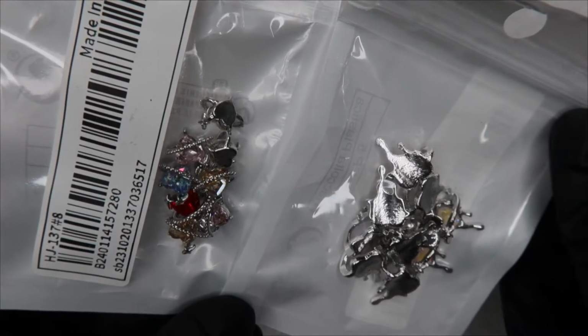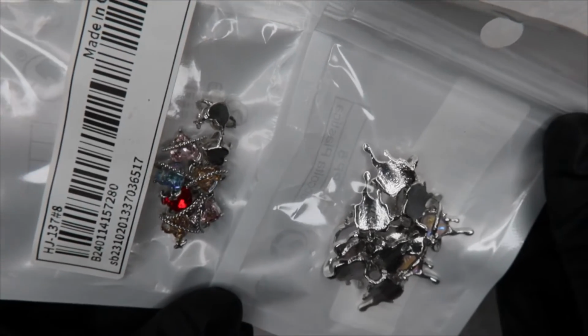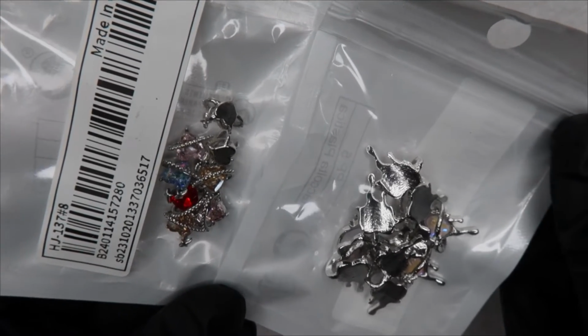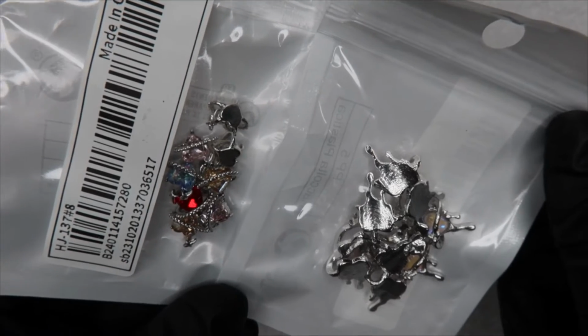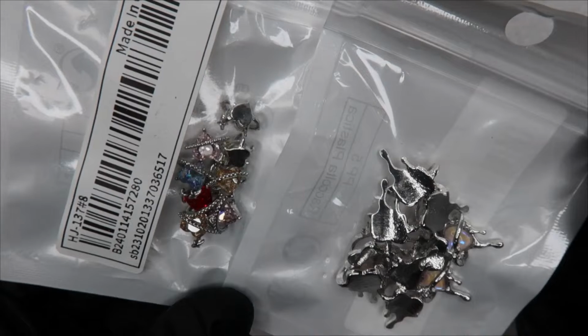I had seen that Shein had a lot of the Y2K charms. I had bought quite a bit off AliExpress, so I held back. I was like, I'm gonna get some, but I'm not gonna get too much. And these are two that I got.